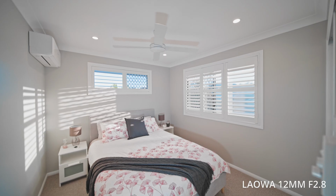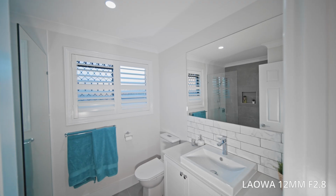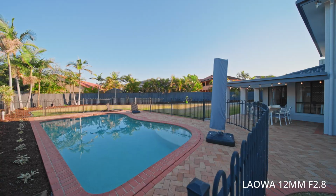So which lens am I going to keep? Well, this was the hardest decision I've ever made in my entire life. Okay, maybe a slight exaggeration, but it was a very hard decision to make. And the main reason was because of the difference between the 12 and the 14mm. Just that field of view, as I'm sure you've seen in the examples that I've shown so far, it really is almost a deal breaker that I want to keep the Laowa.